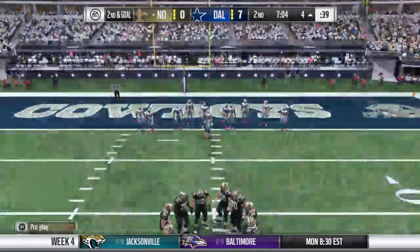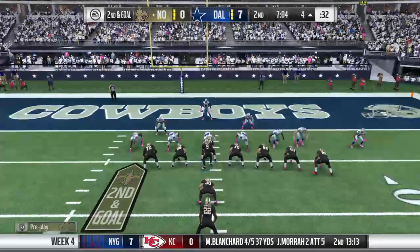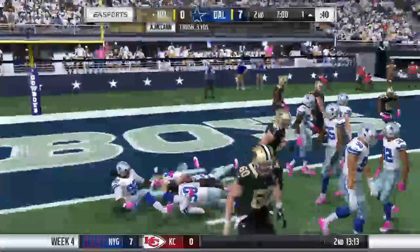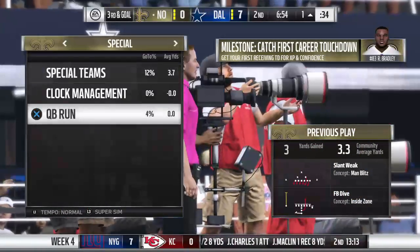And the 8th play on this drive coming up. From the 4, it's 2nd and goal. And he'll get it down close to the goal line, but not quite in. They get 3 yards closer, but still work to do. It's 3rd and goal.